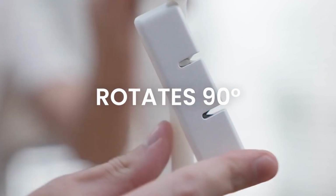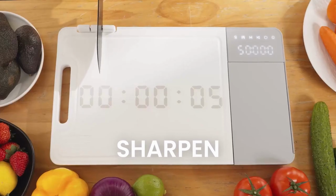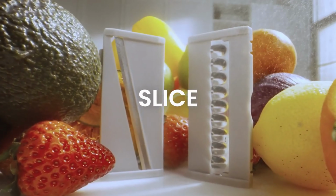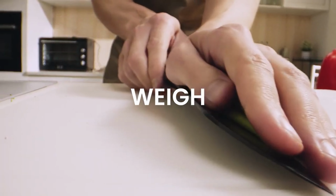Now let's get to the hands-on features. ChoppingBot comes equipped with built-in shredding and slicing tools for all your fruits, vegetables, and cheeses. Need to grind something? No problem. The grinding teeth design on the cutting board makes food grinding quick and easy, saving you precious time in the kitchen. One of ChoppingBot's standout features is its thoughtful design.